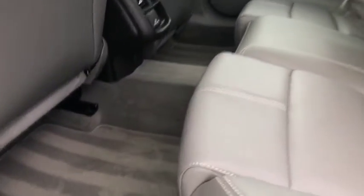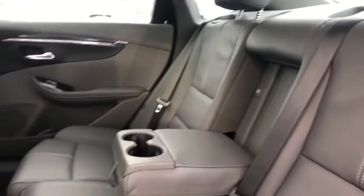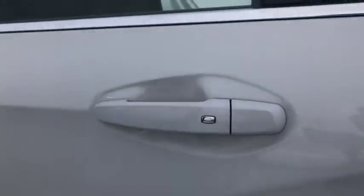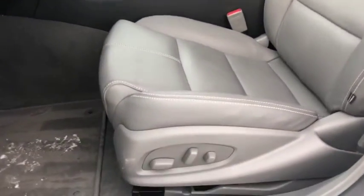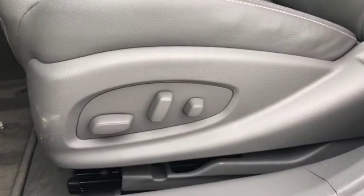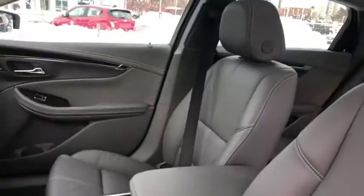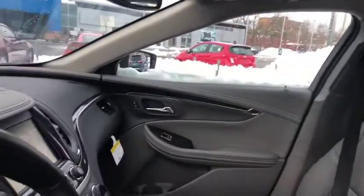Starting in the rear seats, you can see it is very clean. It's been well maintained. It is a previous rental, so it has had a rigorous maintenance schedule. Also a 120 volt power outlet, and it is keyless access. I love this feature. It just means that you can keep your remote fob in your pocket or purse, making it handy. Also power seats and nice gray leather interior. And of course that panoramic sunroof, who doesn't love that?